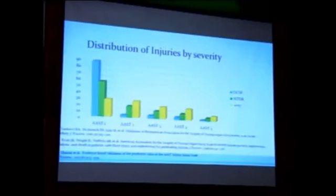Now, luckily, the distribution of injuries is most significantly involving the minor injuries. So AAST grade 1 is much more common than a grade 5 injury. And these are the results of 3 studies that have been published of renal injuries.